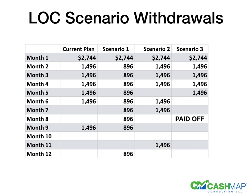So you can see in current plan versus scenario 1, 2, and 3, you can see in the current plan the withdrawals that we make of $1,496 in the months that we do it. In scenario 1, you can see the amount drops to $896, which was when we're actually having expenses that are $200 above what we had budgeted. Scenario 2, because for 1 month we blew it by $1,000, you can see it takes a pause 1 month and then plays catch up later. And then lastly, we stop at the end of month 5 and we're paid off by month 8.